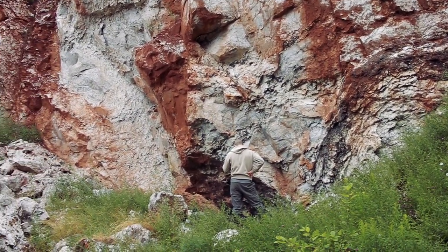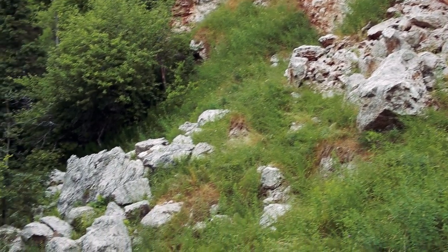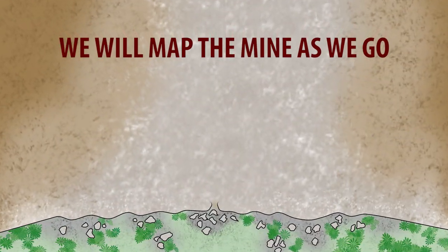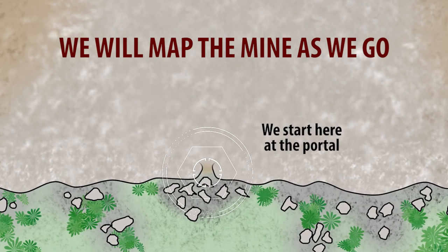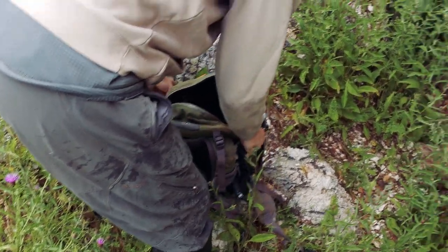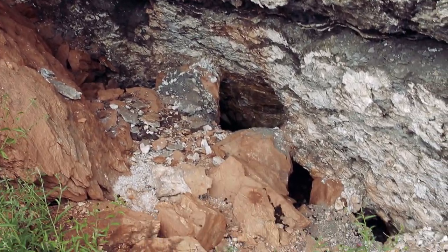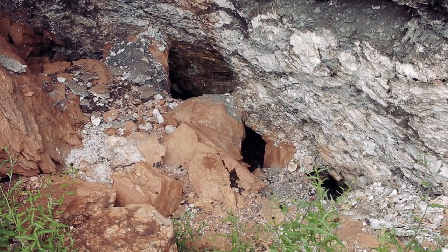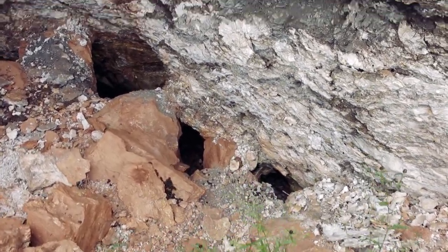So yeah, we're gonna go down the face here and into the mouth and take a look around. So let's get on with it. Okay, here we are up at the entrance, right at the bottom of the rock face here. It goes down into a crawl. You can see some of the black holes there. We'll step up here and maybe take a closer look.